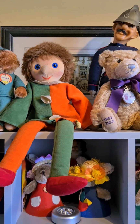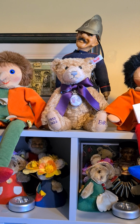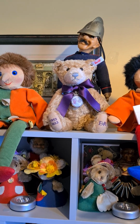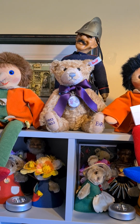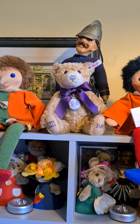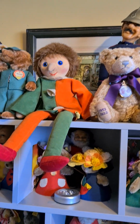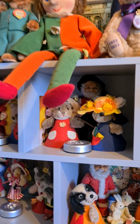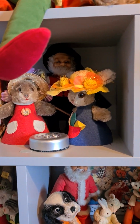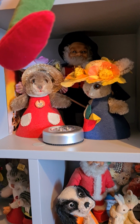Moving along, and here we have the Queen teddy bear for her 90th Jubilee year. And she's carefully being protected by a policeman behind her. Going into this one here, a couple more of the rabbits still wearing their Easter hats, and behind them is a shepherd.